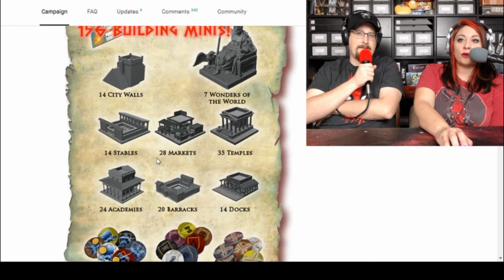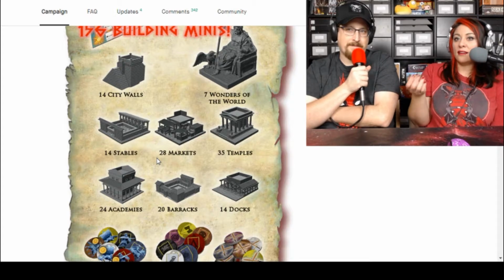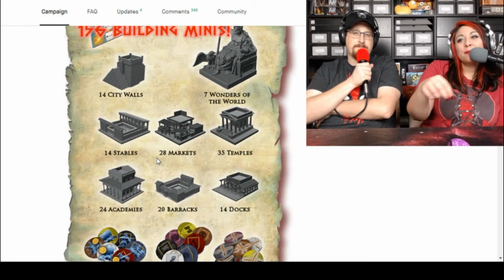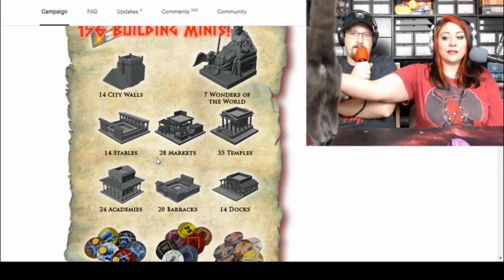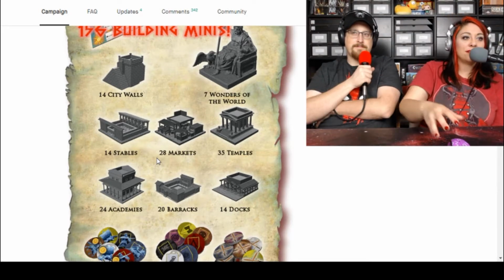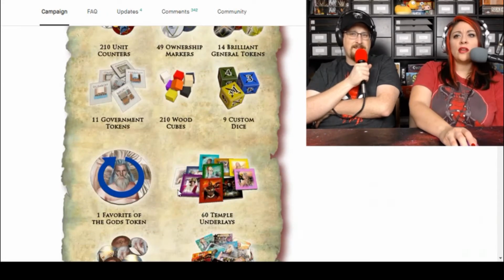The buildings though are so good. And I like that, like you said, when you place your cube down, you're actually putting it in the building itself, on top of it. So it's not just a token. You feel like it's SimCity up in there. And then you get attacked by a cat. You can upgrade that city. It's all about the upgrades.